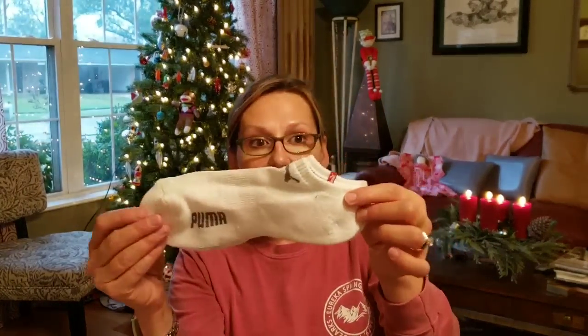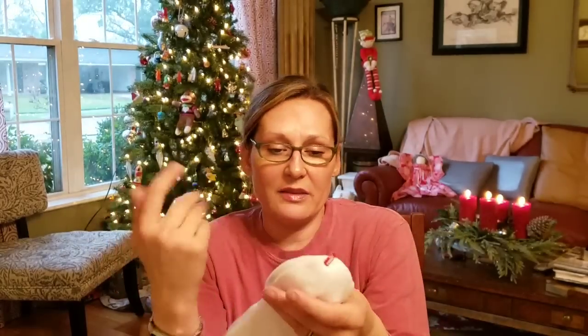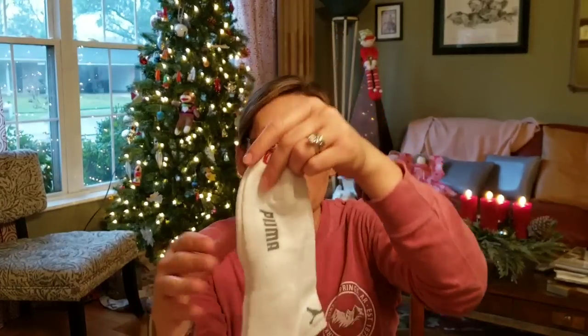50 cents. My husband loves Puma socks, and at the estate sale, there just happened to be these brand new Puma socks. So this lady, I think they both passed away. She had so much new stuff. I'm going to show you some stuff that I'm going to resell that is brand new. Like, I don't know if she was going to start her own store and she passed away, but there was an immense amount of new high quality items.